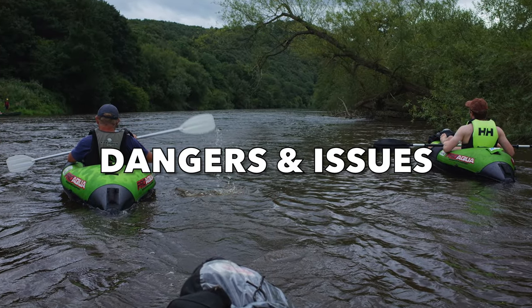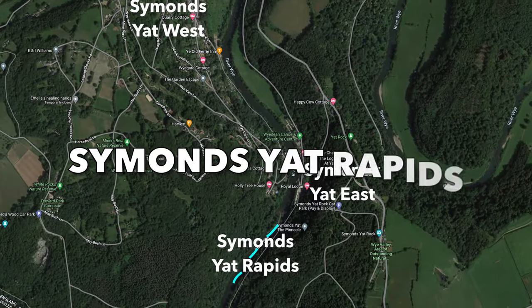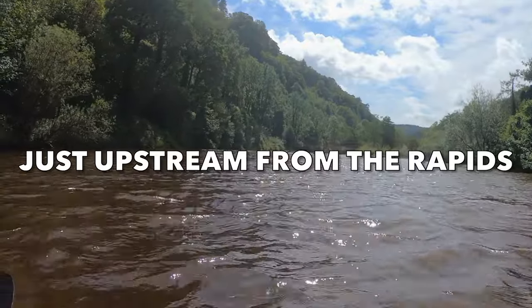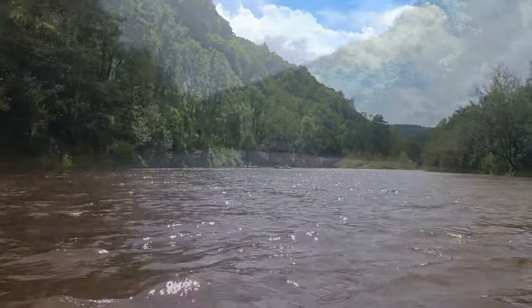Regarding dangers and issues, this is a relatively safe and straightforward paddle, and the only points to mention are the following. Firstly, the Symonds Yat Rapids are about a quarter of a mile downstream from Symonds Yat East. These are grade 2 rapids. Rapids are graded from 1 to 6, to put that in perspective.